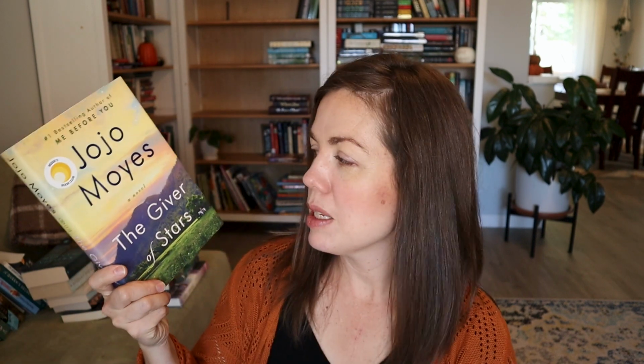Okay, this book I'm keeping for sure. So The Giver of the Stars by Jojo Moyes. It's about the traveling library in Kentucky and these women who fight for it, basically. It's just a beautifully told book. I was surprised how much I liked that book, so I'm definitely keeping that.